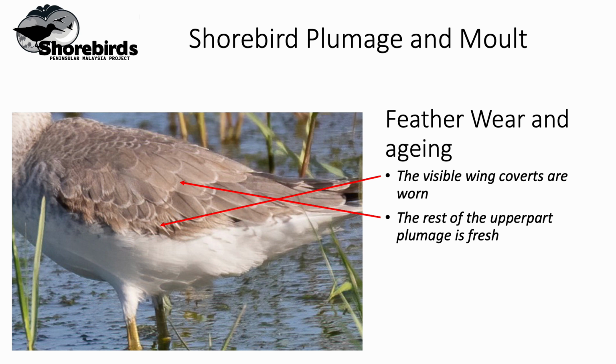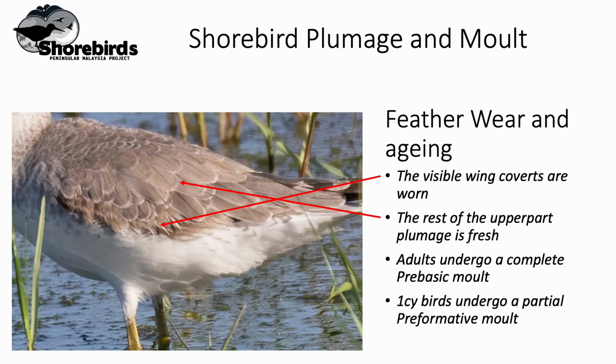And we can see there's a contrast between the inner greater coverts and the outer greater coverts in the amount of wear. Now, if you remember back to the first video in this series, we learned that adults undergo a complete pre-basic molt, which means that their feathers are all more or less the same age. First calendar year birds undergo a partial preformative molt, where they don't molt their flight and tail feathers and some of their coverts. And so we can confidently say, because there is a clear difference in age between these two groups of feathers, that this must be a first calendar year bird.